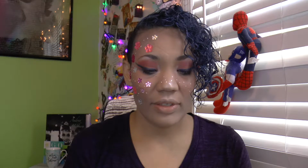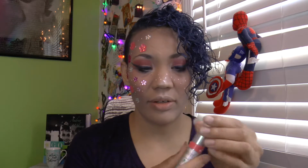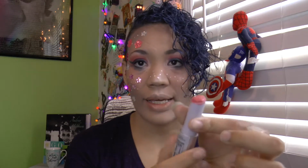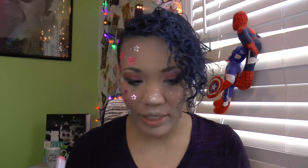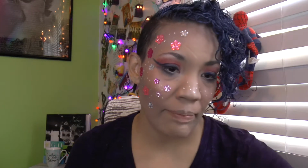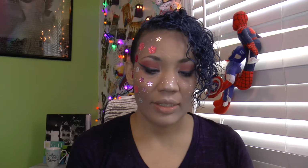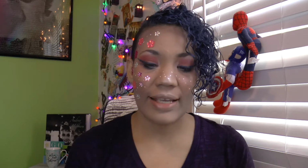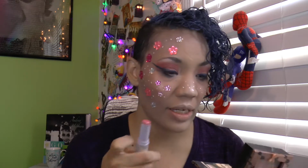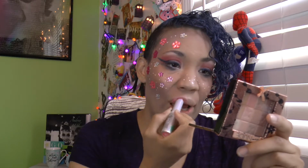And all I have left to do is the lipsticks. I'm going to use this Physicians Formula Murumuru butter. It's in this cool corally pink shade, but these are very lip glossy, lip balmy, and lipsticky all at once. They're a nice collection of all three things, and I don't want to go crazy with my lip color because the face is crazy, you know what I mean? But it should give me that nice coral tone.